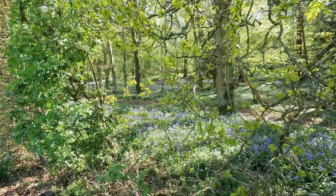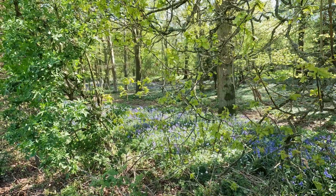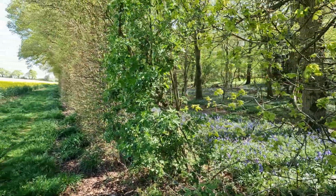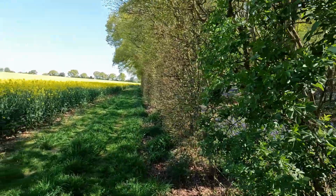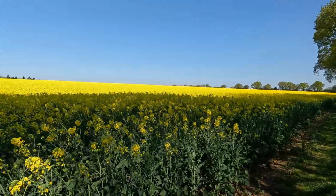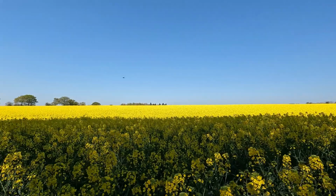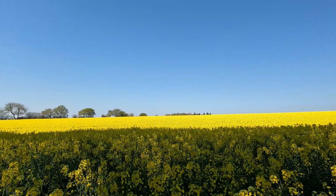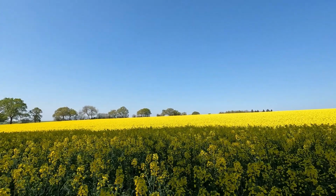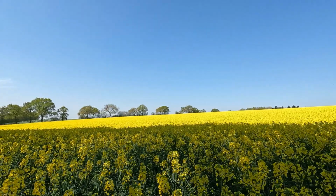Well, this really is a beautiful part of the walk. So this is the wood that I've just come through. Again, bluebells everywhere. And we're just walking along the side of a field. And if I turn to the left, more oilseed rape. And of course, a day like today, glorious sunshine with blue sky. Absolutely stunning. And I love the way the trees are popping up on the horizon over there as well.